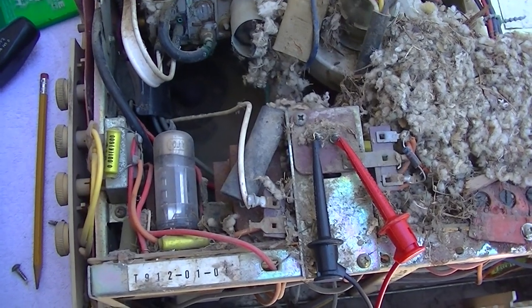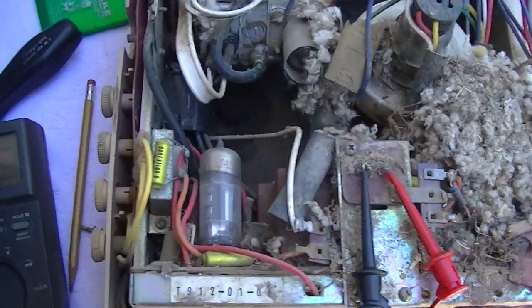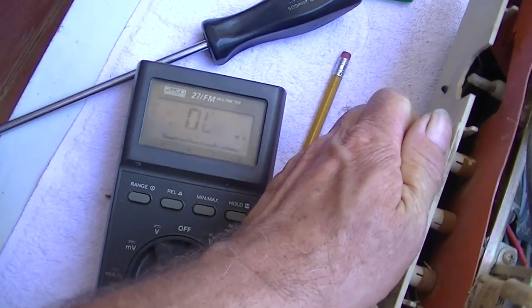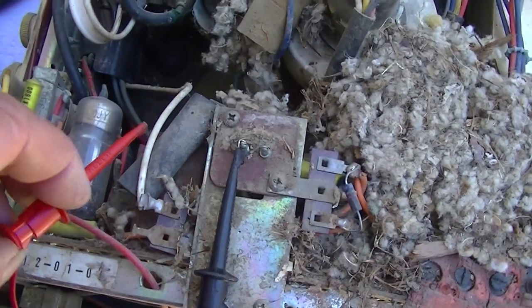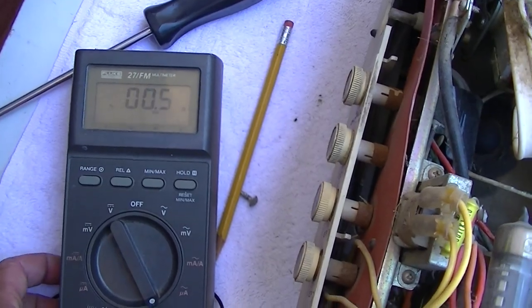Just to verify, just measuring the resistance across the power, and there's nothing there, and the power switch isn't doing anything. It could be a bad power switch. This is the fuse right here. The fuse is good.